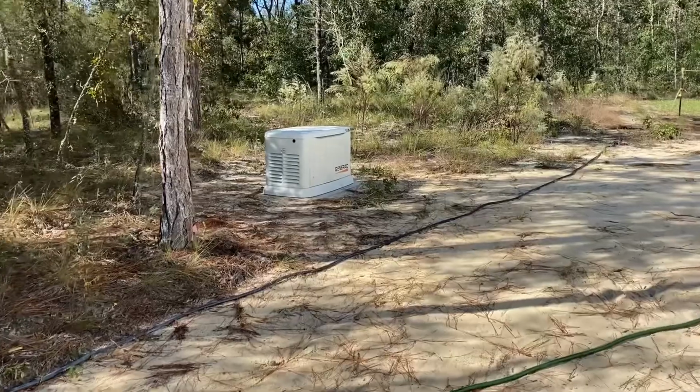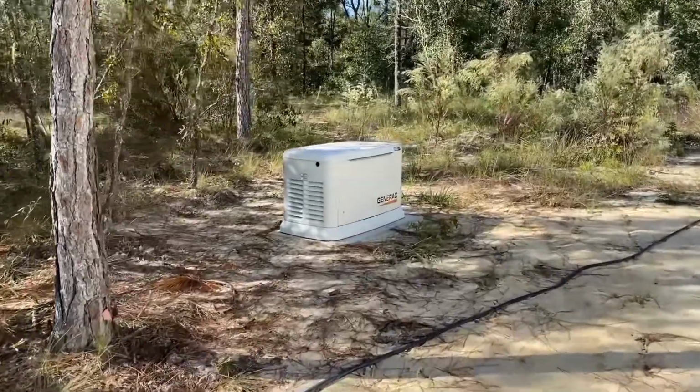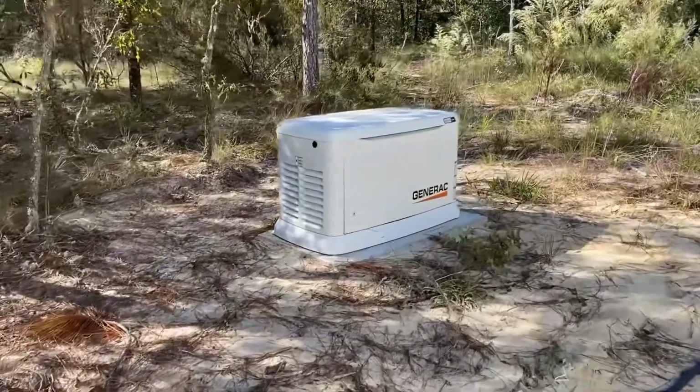Well, I wasn't there for all these things, but the generator was installed. It was important to us to have a whole house generator backup because we are so far out there in the woods. When hurricanes come through and when we do lose power, we tend to lose power for a significant amount of time. And of course, out here, when you lose power, you also lose water. So it was really important to both of us to have that. So they did install that.